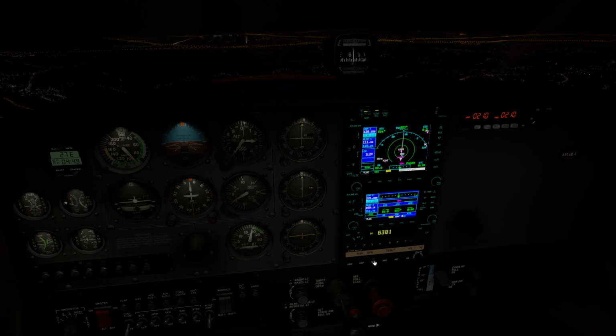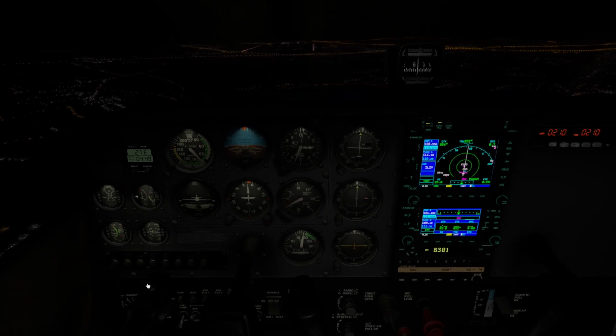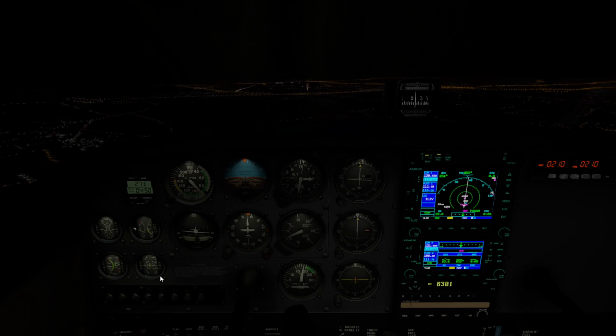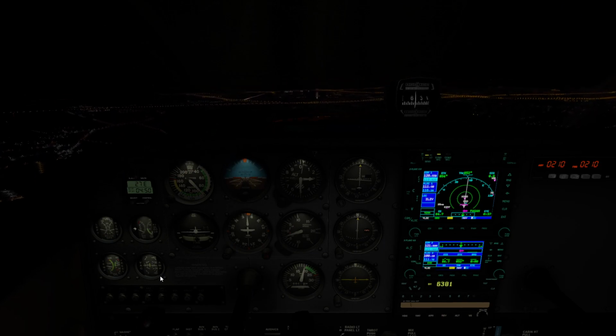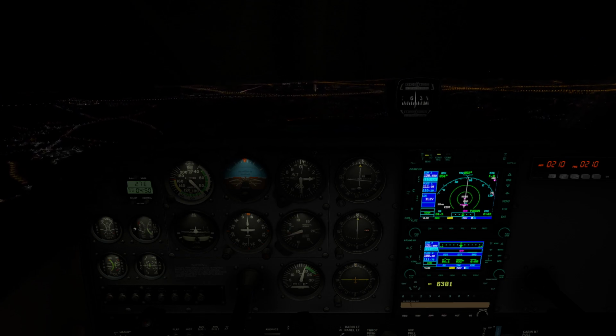So now let's go ahead and I'm gonna disable all of this. I need the yoke. Awesome. Runway is in sight, so we are looking good right here. And we broke out about 1,500 feet, so yeah, clouds have definitely come up some.